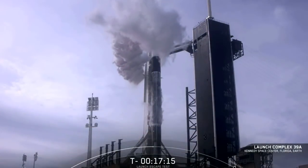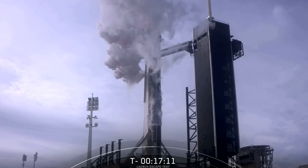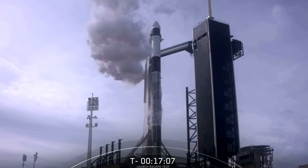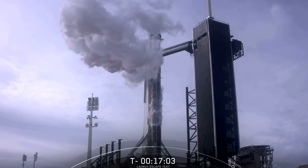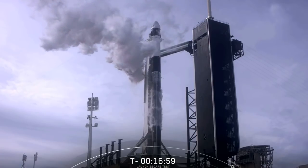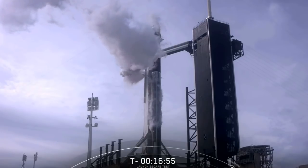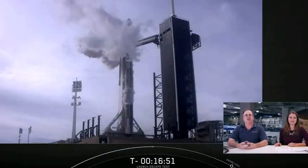It's Sunday, 19th of January, and we are awaiting SpaceX's launch escape test in just under 17 minutes and 8 seconds. The test today is to demonstrate the effectiveness of our launch escape system. We are currently go for launch from pad 39A at Kennedy Space Center at 10:30 a.m. Eastern Standard Time.